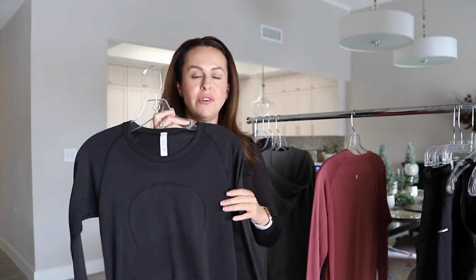The next item I tend to like especially, and I have a video that I put together that I'm going to link up, where I talk about wardrobe for winter running. My favorite long sleeve shirt is the Swiftly long sleeve tech shirt from Lululemon. I love it so much, and these are my go-to for winter.